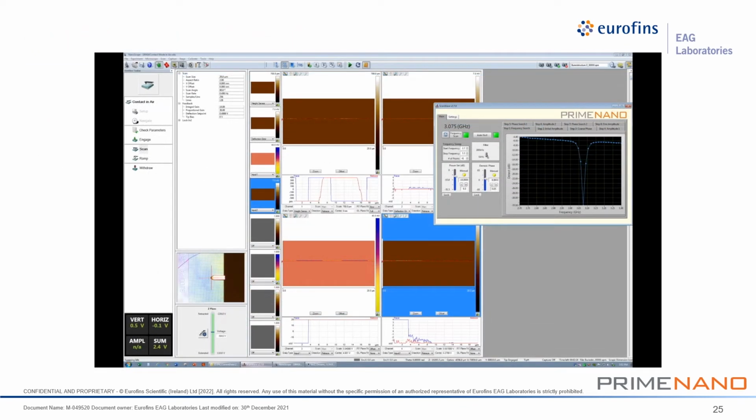And to showcase this, we have a small video to show how easy it is to image. I'll try to click this.